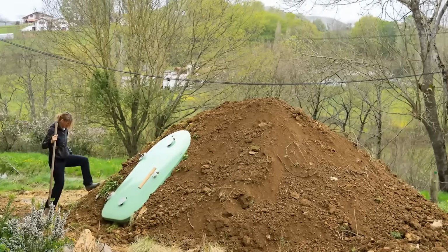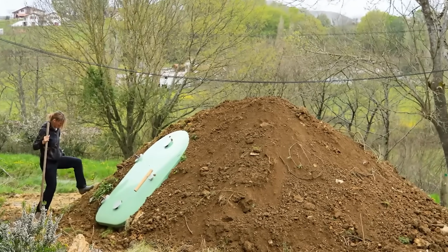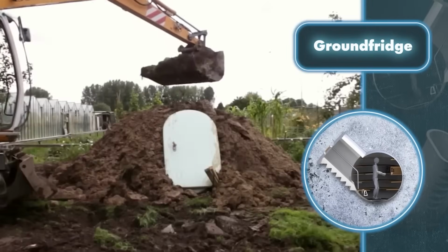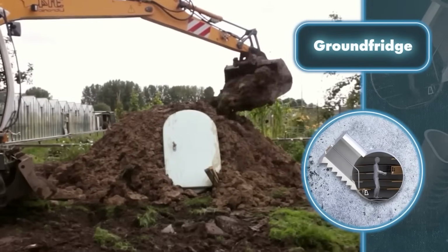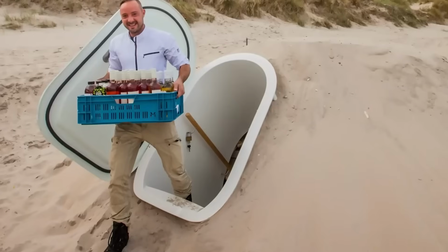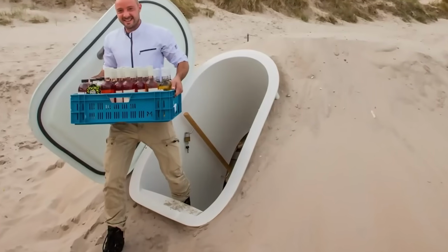The tough outer shell is crafted from laminated polyester plastic so it won't react with the surrounding soil, while the interior shelves are made of beautiful natural wood. The fridge is buried underground with a 3-foot-thick layer of soil on top, offering space to store up to 1,100 pounds of vegetables, fruits, canned goods, and drinks at a cool temperature, no electricity required.